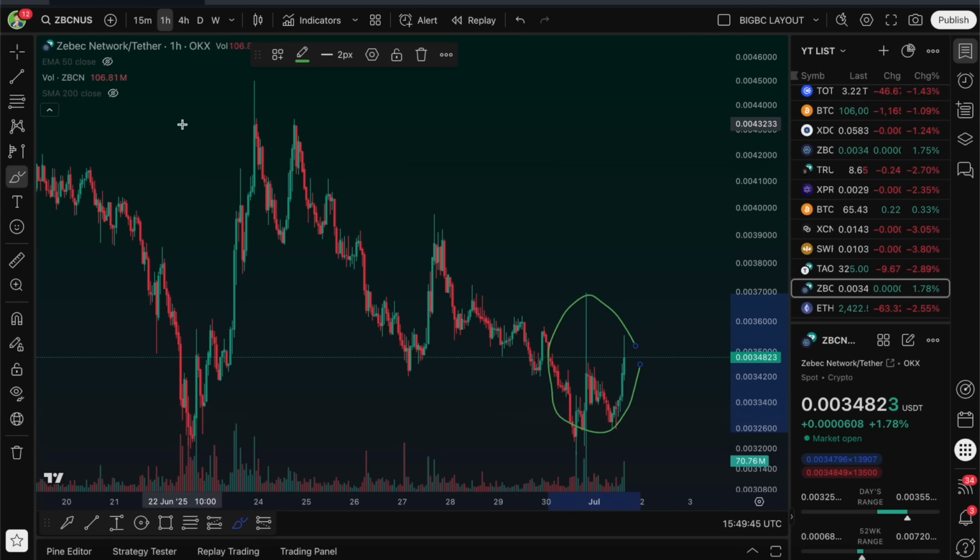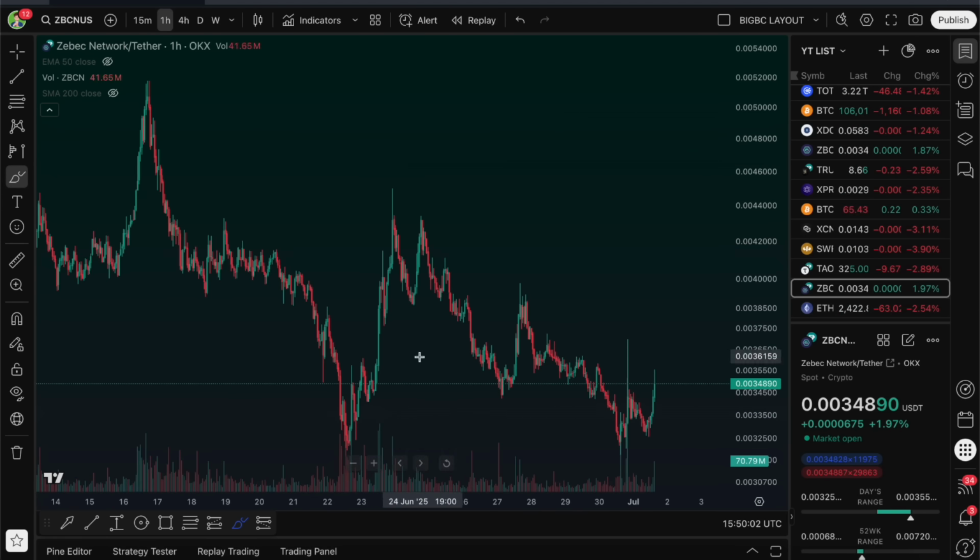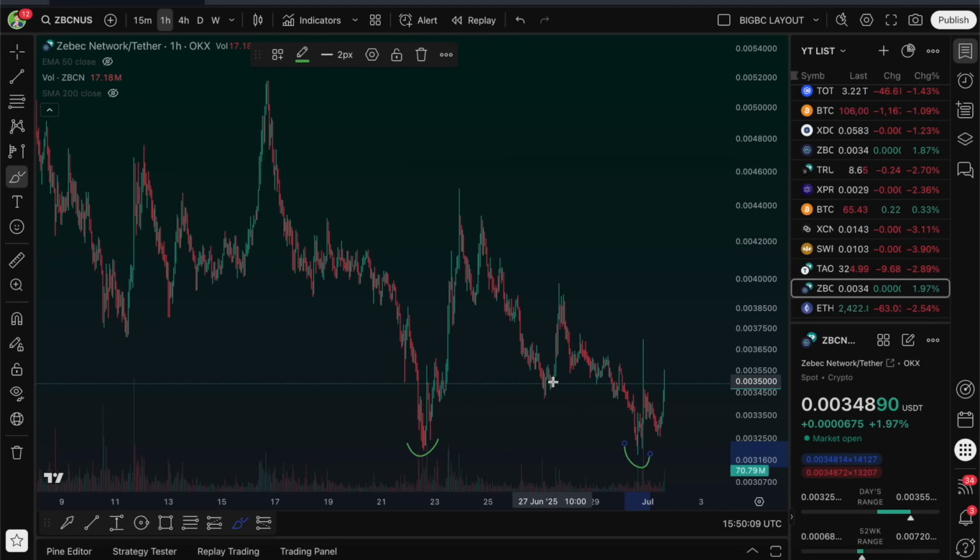Now, of course, this had occurred after the prices had come down to the previous low here on Zebec. Essentially prices have come down to the low that we had on the 23rd of June, and the bulls defended this level once again. So roughly what we have here on the shorter term at first glance is some sort of double bottom pattern. Now, of course, this is not a confirmed pattern until we break out past a certain neckline.